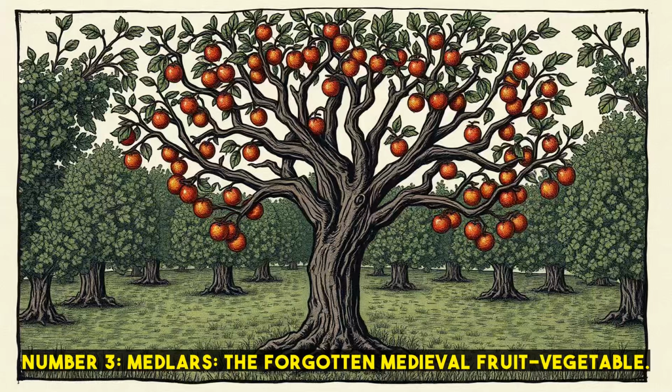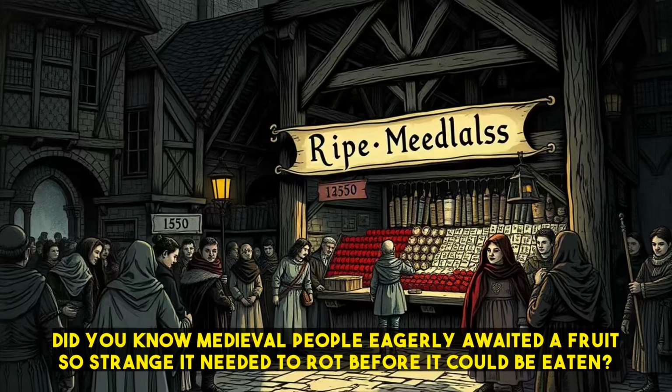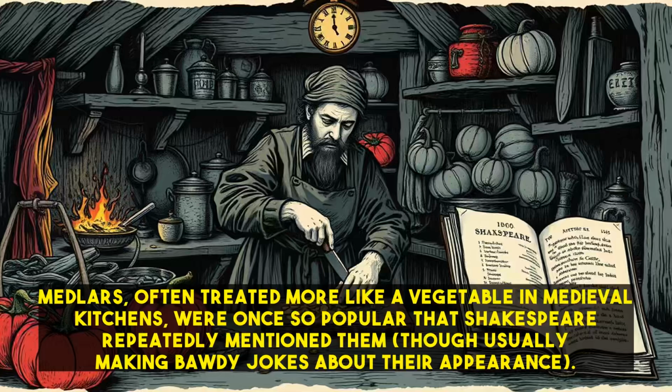Number 3. Medlars, the forgotten medieval fruit vegetable. Did you know medieval people eagerly awaited a fruit so strange it needed to rot before it could be eaten? Medlars, often treated more like a vegetable in medieval kitchens, were once so popular that Shakespeare repeatedly mentioned them, though usually making bawdy jokes about their appearance.